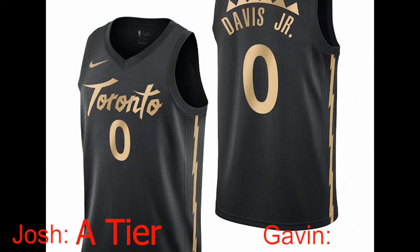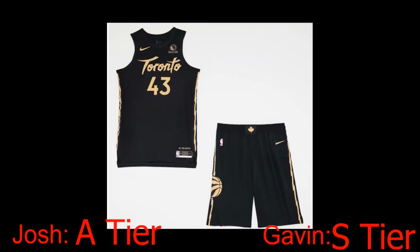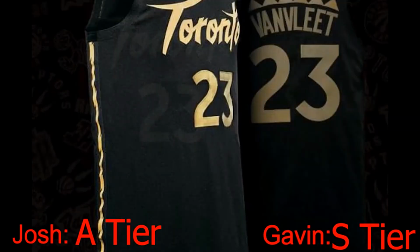Okay, well, personally, I think these are S tier, 100%. And yes, they did combine the old school and new school. But as you'll find in the video, I'm not huge fans of all black jerseys. But when the Raptors added this gold secondary color, I thought that was a huge win. And for me, the thing that really is the killer is the font, which I just love. I love how they put the little triangles over the name on the back of the jersey, which is a tribute to the Vince Carter days.